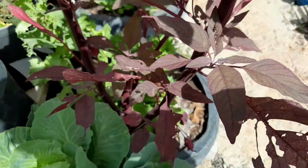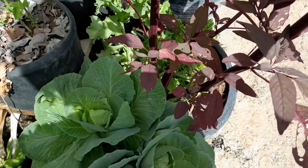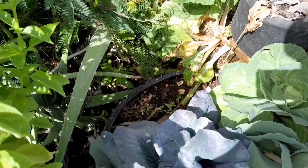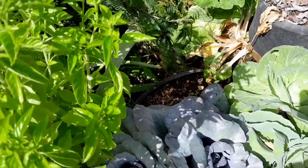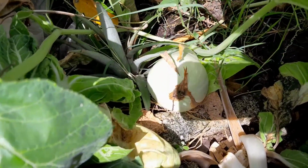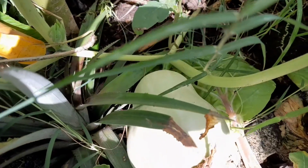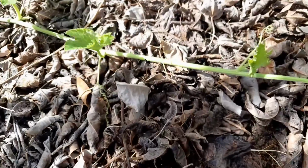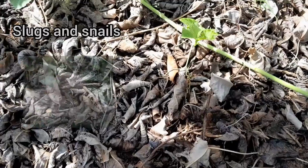It's always good to have some in your garden, but too many of anything is not good. So that's how I get rid of them. Just knock them into some soapy water and that takes care of it. I have a lovely little butternut squash right here. How cute is that? Up next are slugs and snails.